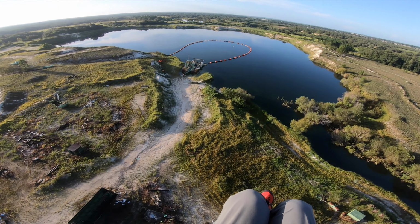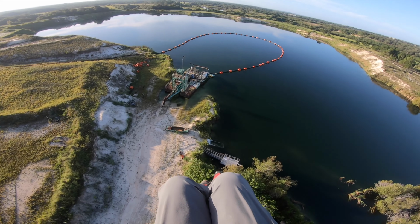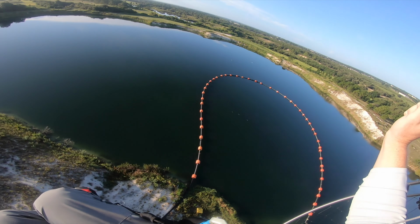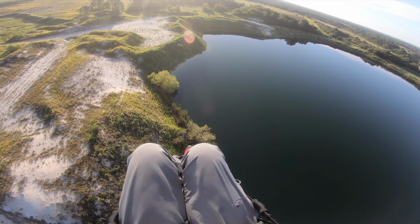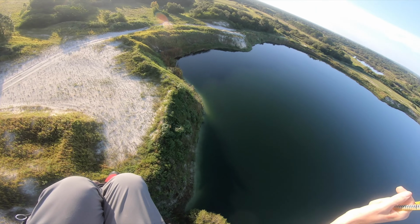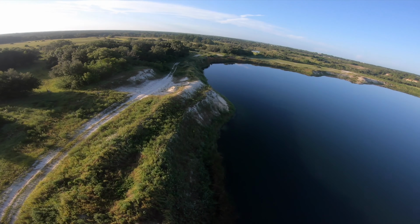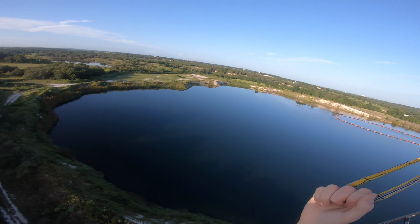yeah, this is like a barge or dredge, or I don't know what they call this thing. Pretty cool. Whatever it is. I'm not entirely sure what they would do with it. I wonder, can they get sand out of the bottom of a pit like this when it's filled with water or something like that? Maybe that's what they're doing. Is that what a dredge is? I don't even know.